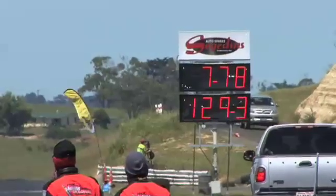The goal for the year was to run a 6-second pass at 200 mile an hour. That's something that in this country is a big milestone, and from that first meeting right through, it's been a goal to run 6 seconds at 200 mile an hour in my lifetime. To think that it could happen this year was a dream, you could say.